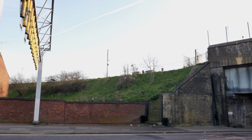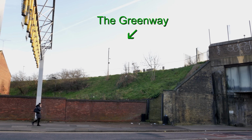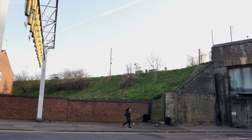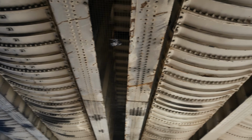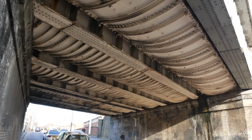I'm pretty sure that's the Greenway running along there, which is a footpath built on top of the Northern Outfall sewer. It ends up in Beckton. And these must be the enormous sewer pipes. Fantastic feat of Victorian engineering.